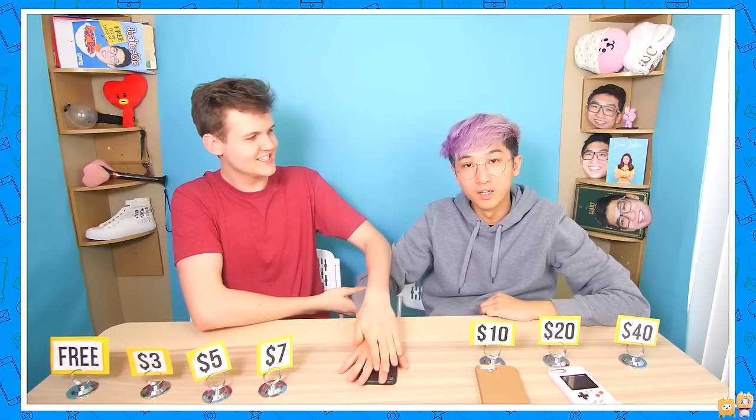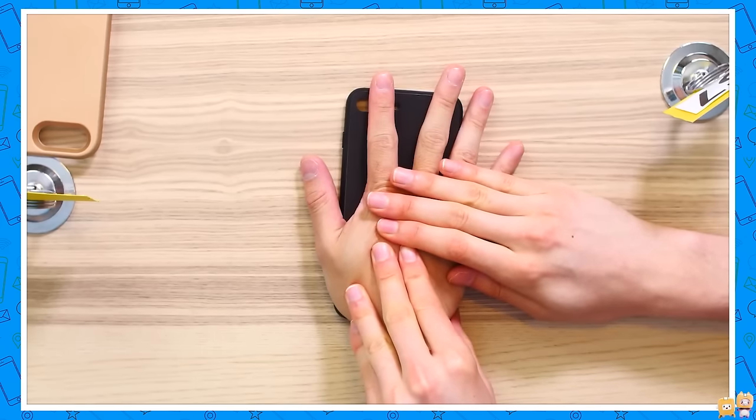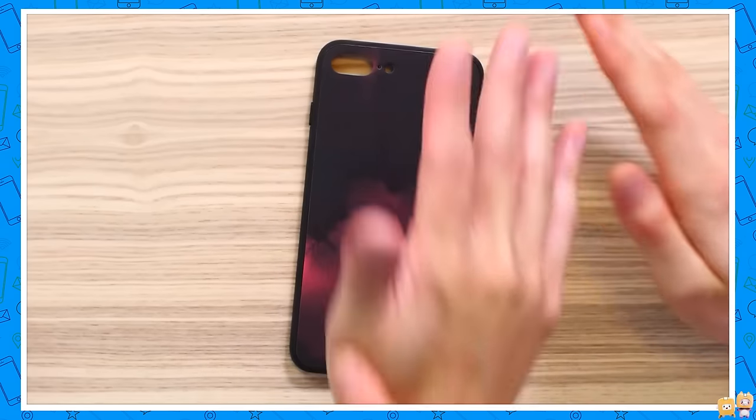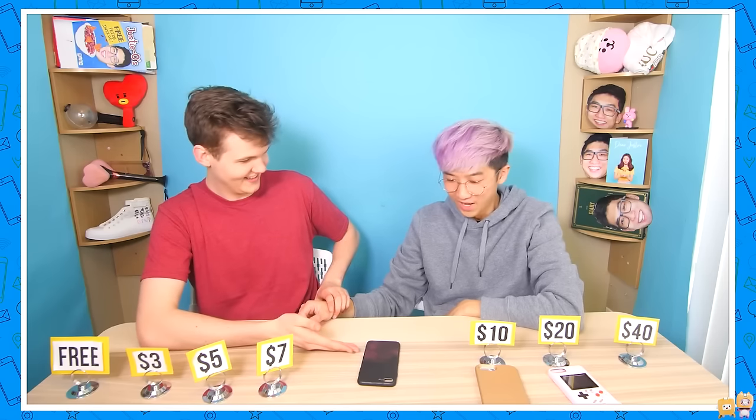Take your hand and place it right here. Say a magic spell. Please stop trying to hold my hand. Abracadabra. Look, it's red. It's red.